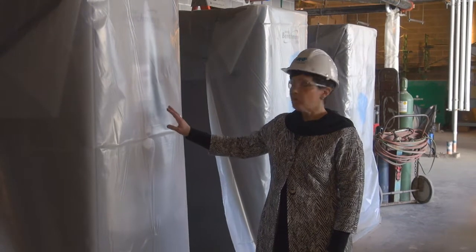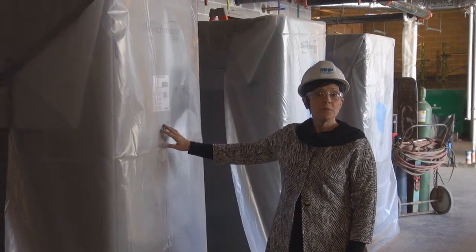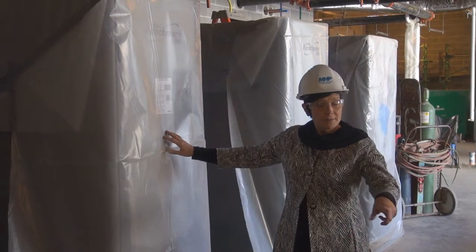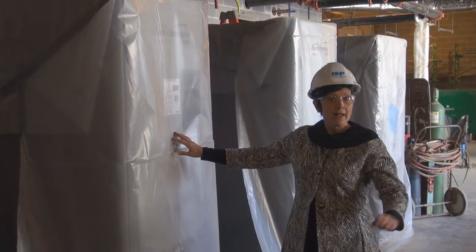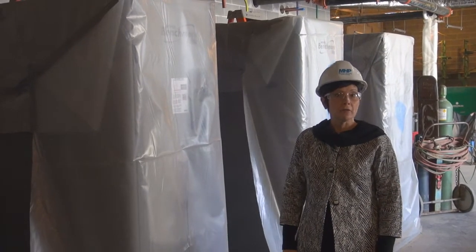Down here in the lower level, we have these high efficiency water heaters. There are 7 of them. They'll be used to heat all the water that comes out of the faucets, as well as being used for the heat. And we've left room for one more should it be needed later on.